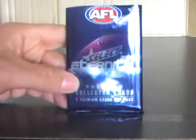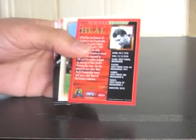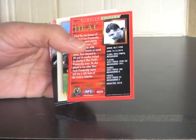Noel Teasdale, Hall of Fame. Next pack. We've hit our first Hall of Fame parallel card for this box. And it's Stan Heal, 648 of 800. I had a guess at 548 because a lot of them have been.